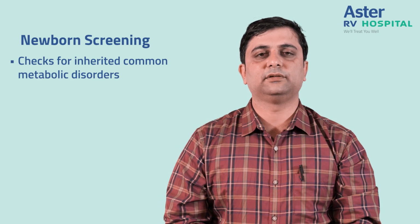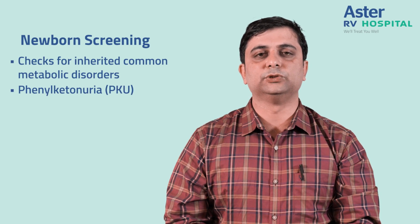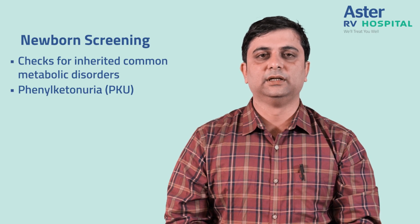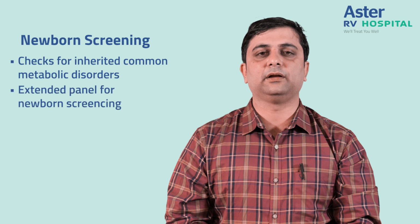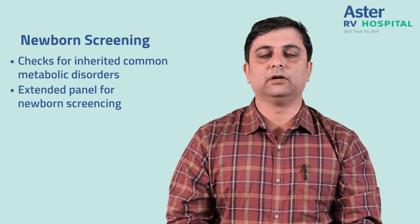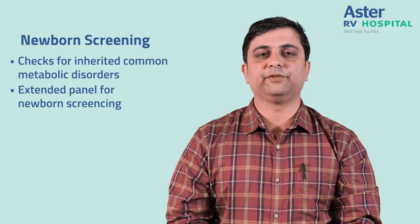The next one is phenylketonuria. This can cause multiple issues with regards to brain damage, liver damage, etc., for which this is again important to check for. This is what we call a basic panel of newborn screening. There is an extended panel as well, which we can check for all the other protein, amino acids, or fat metabolism, etc.